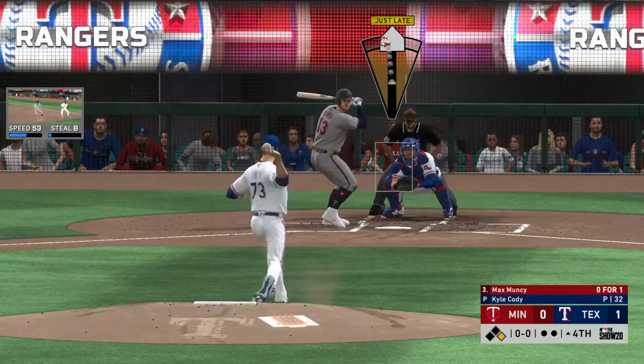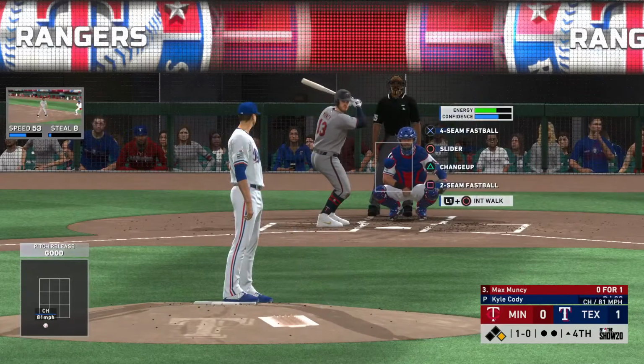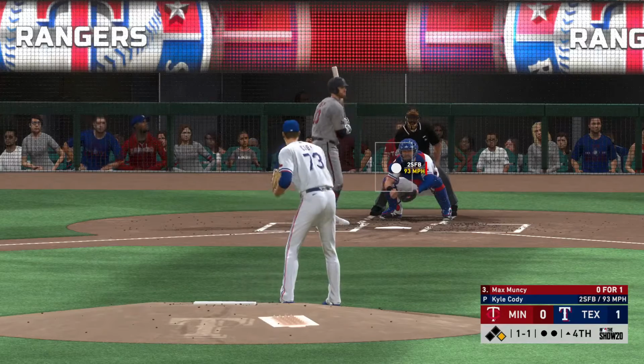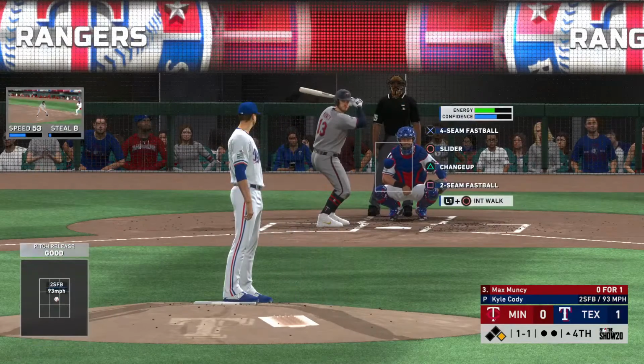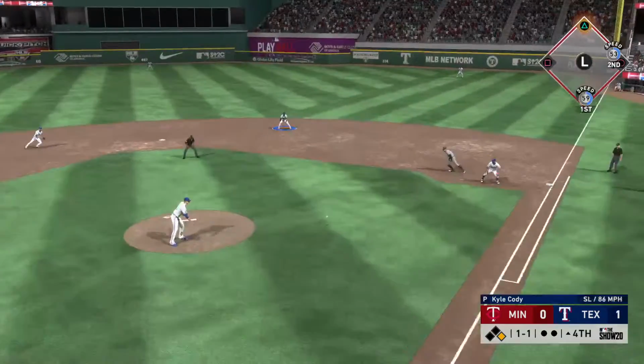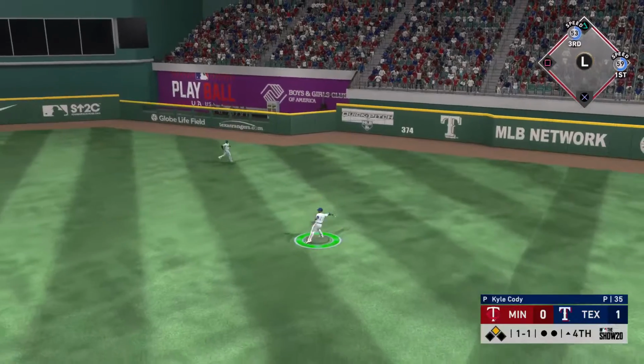From the stretch, here's the pitch. Max Muncy is in for his second plate appearance as he looks at a ball. It's 1-0. These are the moments in the game that can sway it one way or another, why you get a W or a loss right here. Leadoff man on, heart of the order coming up. Guy out on the mound has got his work cut out for him. And that's the first hit in this one for Minnesota.